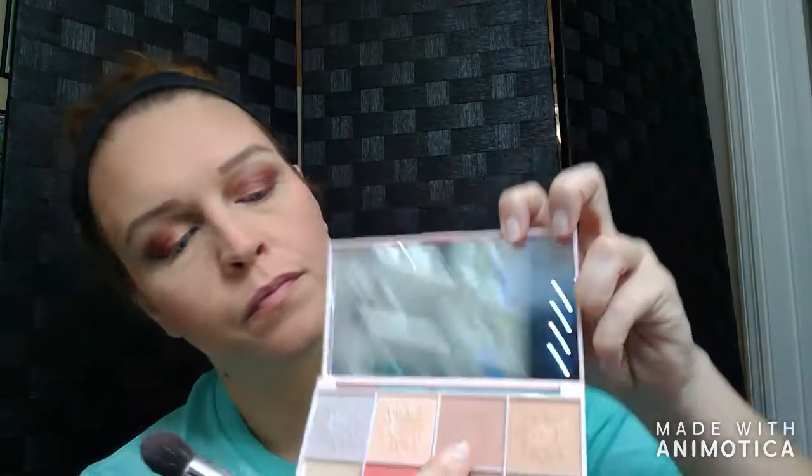Luckily, you can go in with a beauty blender, the sponge or whatever it is that you used for your foundation, and kind of go over that to soften that. But even look how careful I was, and look how pigmented that blush was. So just be super careful. It's a beautiful color, but be careful.